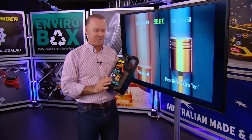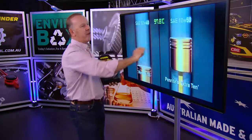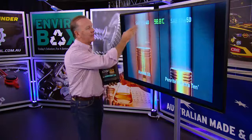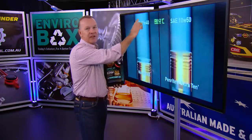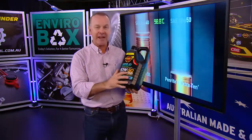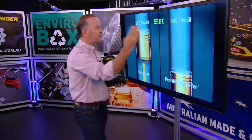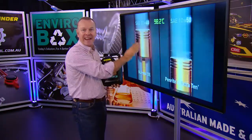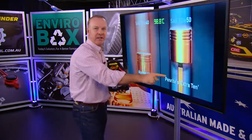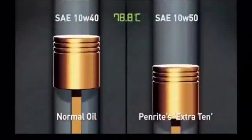What the Extra 10 means is this. If we have two different oils, say a 10W40 versus a 10W50, and your car specification may call for that 10W40, so a slightly thinner oil than the 50, but what Penrite are saying, they're happy for you with the Extra 10 technology to use the 10W50, which is backwards compatible to the application where the 10W40 was called for. But here's the kicker, you get the benefit of the increased thickness of the oil and the technology that comes with using a 50 weight oil.